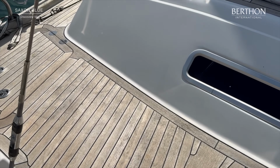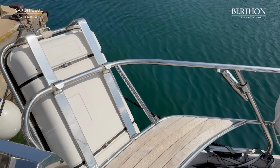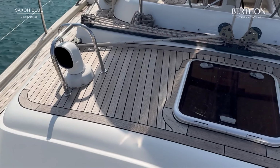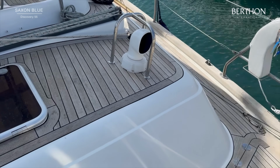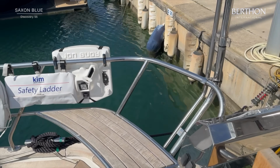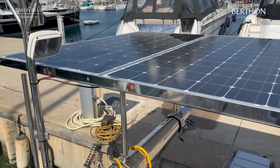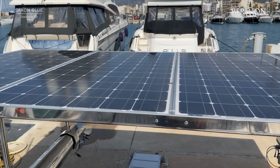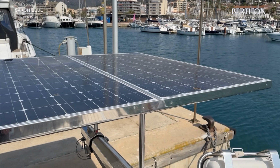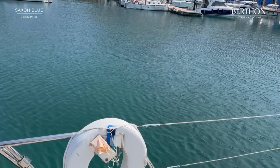So just coming on to the aft deck, the Disco 55 has two deep cockpit lockers, port and starboard. Decks are looking very fresh. Nice seating on the pushpits. And this solar array has been beautifully done. She comes with a RIB with 20 horsepower.